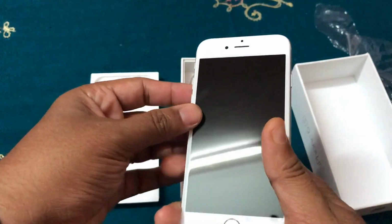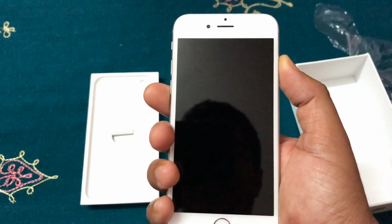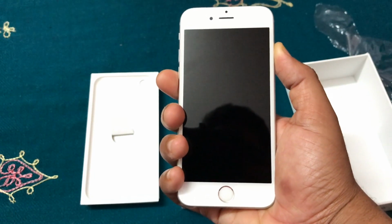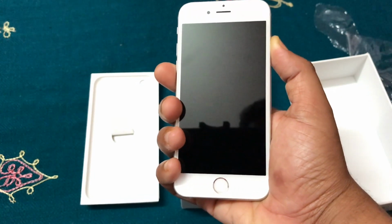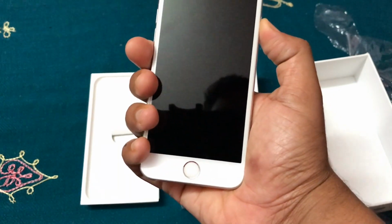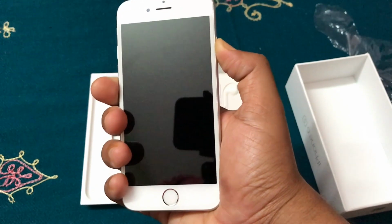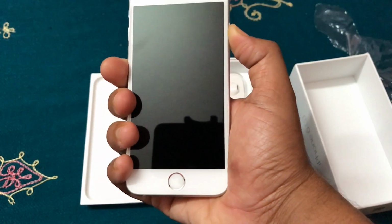The phone looks really good and it's great to hold it in hand. All in all, what I can say is it's a really good deal. An iPhone 6s 32GB for 18,000 is a great deal.